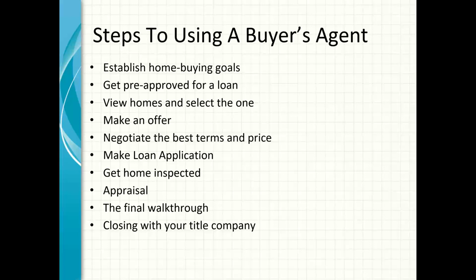The next step is getting a home inspected. Many properties are sold as is, but something I recommend to all my clients is to get an inspection. This is typically where a licensed professional comes in and gives you a report on the inside and outside of the property, giving you more details than what you can see from your point of view. They dissect it a little bit more.